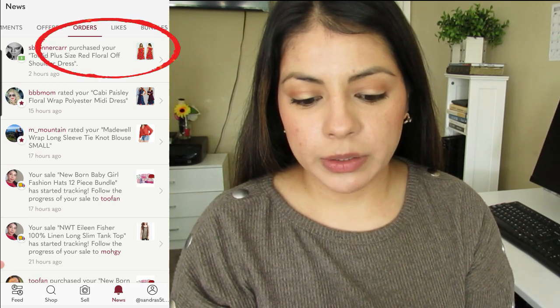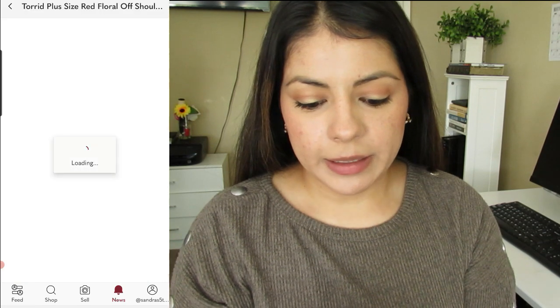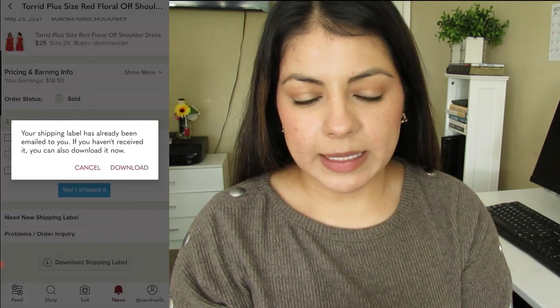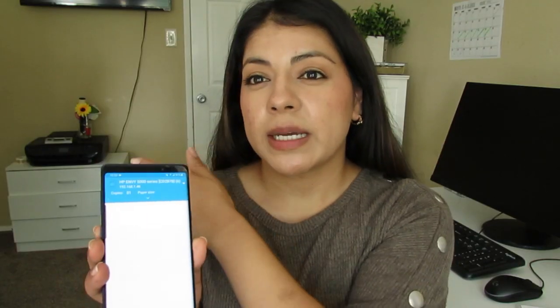So I'm going to click on this recent order that I had, and then you can scroll down and it says download shipping label. Click download again, and this phone is connected to that printer back there, but the printer isn't on, so it's not going to connect. But just know that you can use a printer like that. More recently, I started using a thermal printer, which makes it easier, but I do have to print that from my computer. Just whatever you decide to go with, you can use a paper one or a thermal one. Make sure to cut it and put it on your box.